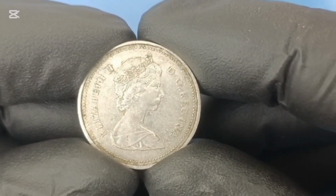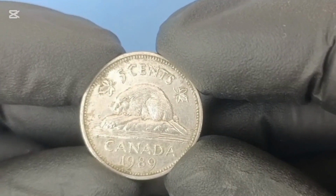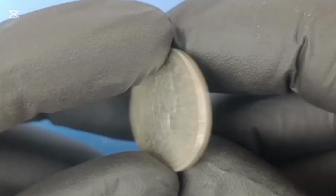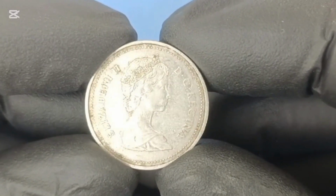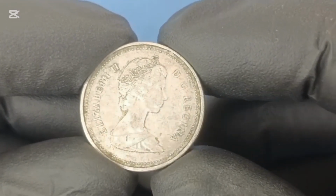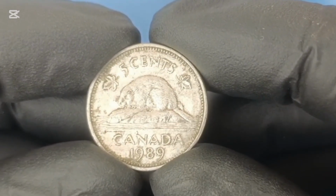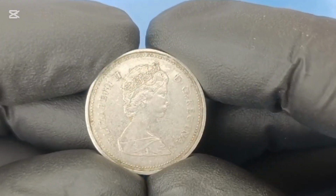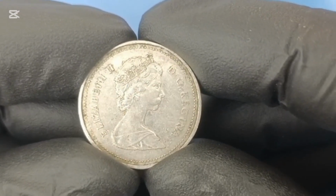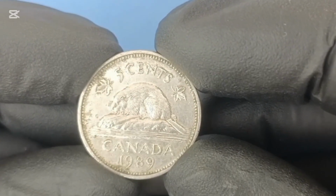Some experts believe undiscovered 1989 varieties may still exist. Advanced imaging and numismatic research continue to reveal new details, adding to the excitement of collecting. Every year, rare coins surface that change what we know about Canadian minting history. Finding a $1 million coin may seem like a long shot, but knowledge and persistence increase the odds. Learning about errors, varieties, and grading can make all the difference in spotting valuable coins that others overlook. The 1989 Canadian 5-cent coin proves that small details can lead to huge payouts. What seems like an ordinary piece of change can turn into a historic discovery, reshaping the world of numismatics forever. Somewhere, right now, another hidden treasure could be waiting to be found.